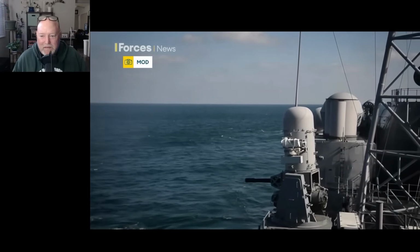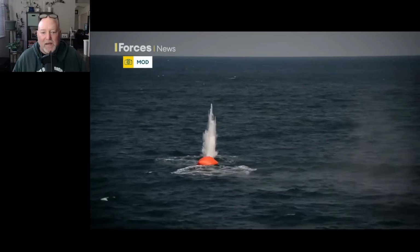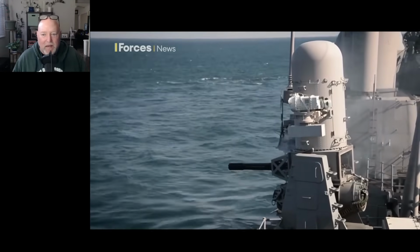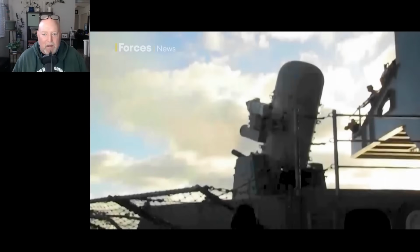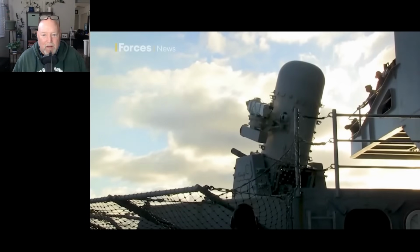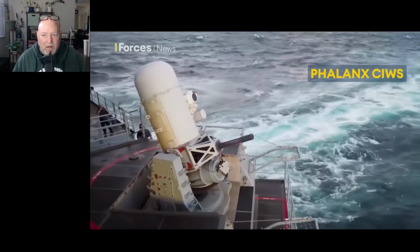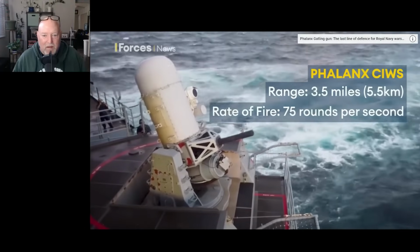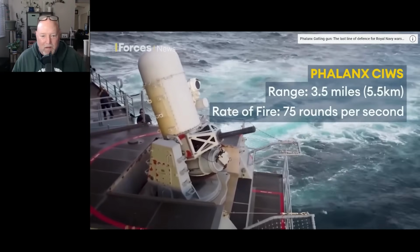This is the Phalanx close-in weapon system. HMS Diamond carries two of them. Technologically advanced, radar guided, it is one of the last lines of defence. The centrepiece of Phalanx is a 6-barrel 20mm Gatling gun. Firing 75 rounds a second, up to 3.5 miles, they throw out an accurate stream of lead at fast-moving targets.